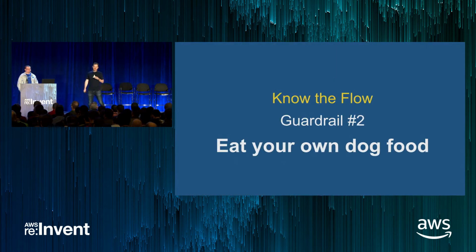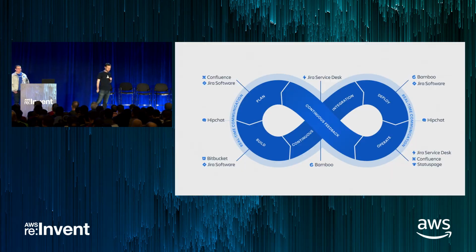Now, speaking of end-to-end development process, as I mentioned earlier, we rely heavily on our own tools to know, control, and improve the flow. And this brings us to our second guardrail, eat your own dog food. Whether it's planning, building, deploying, or any step in between, we use our tools at every stage. Dogfooding not only builds empathy between ourselves and our customers, but it gives us full visibility into every phase of the development and our flow of work.